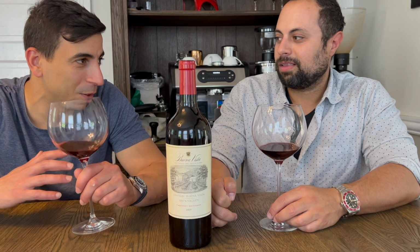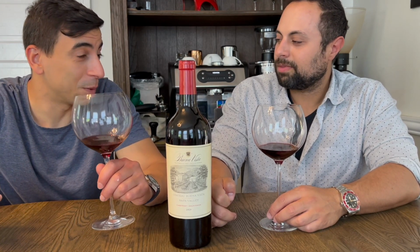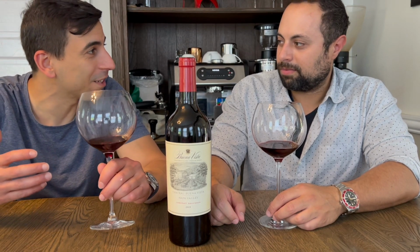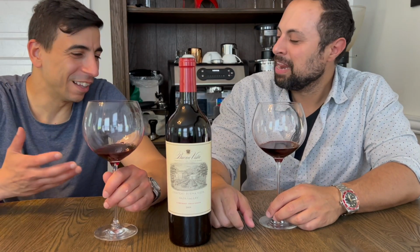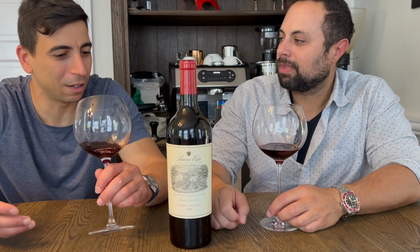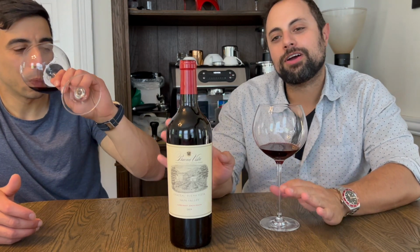My dad was always into Cabernets. And we've known each other for a long time. For me, my earliest memory of wine is at either your parents' house or my parents' house. A lot of it was Cabernet. That's kind of what I grew up learning to love. And this is a very good example. I think Cabernet is your introduction into wine.